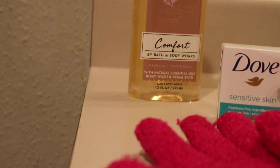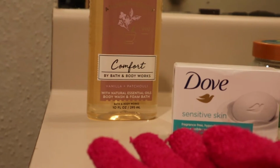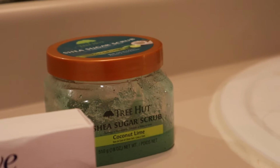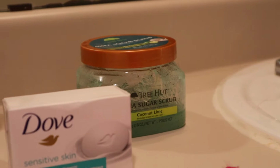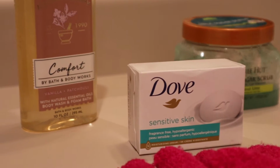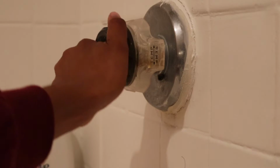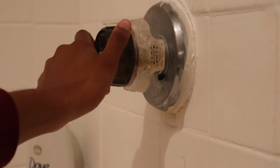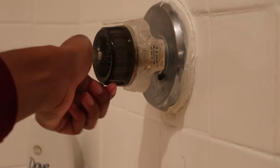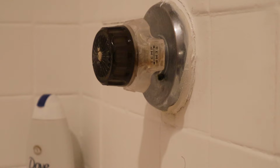So these are the current products that I'm using when I shower. I use Comfort for my body sometimes, or I will use a Dove body wash. I use a sugar scrub just for a little bit of extra exfoliation after I'm done, and I use the Dove sensitive skin for my private areas. While I wash my body, instead of using a towel or anything like that, I use the wonderful exfoliating gloves. You're able to find them anywhere. I normally get mine from Ross because I can get a pack of like 2 or 3 for $7.